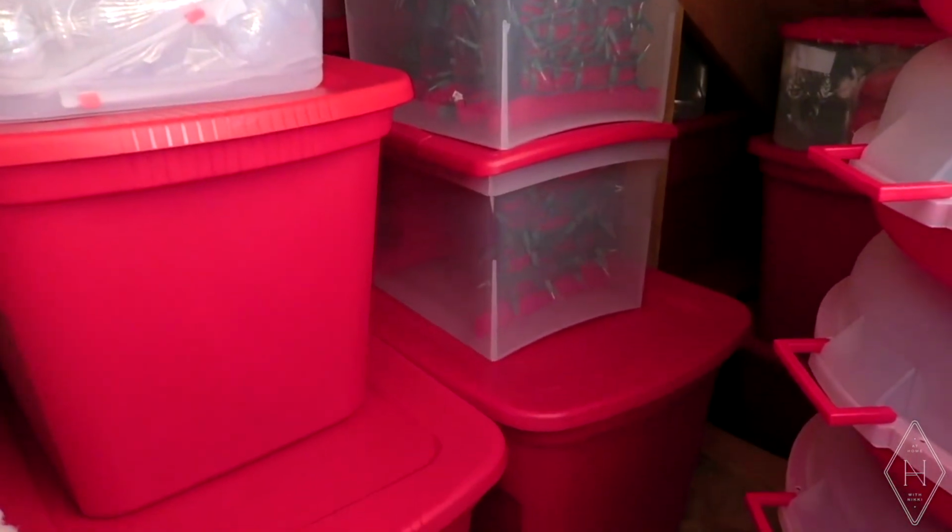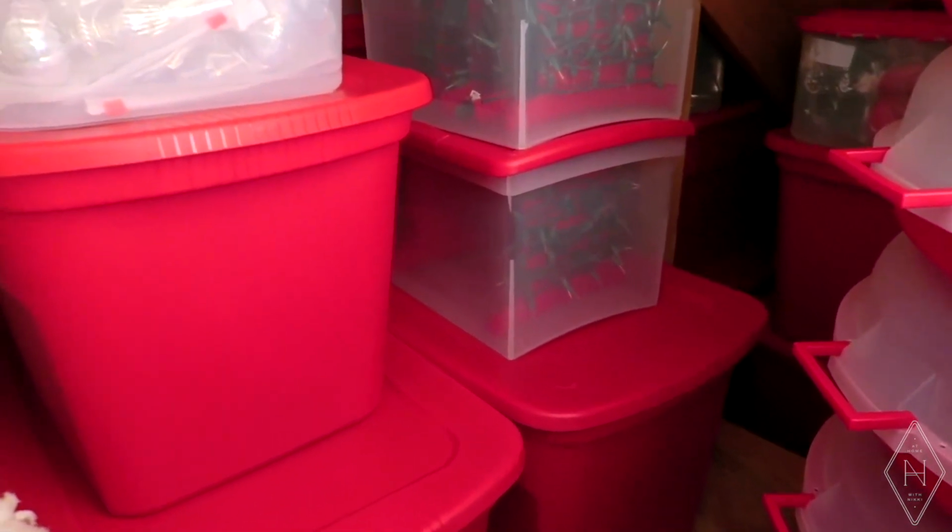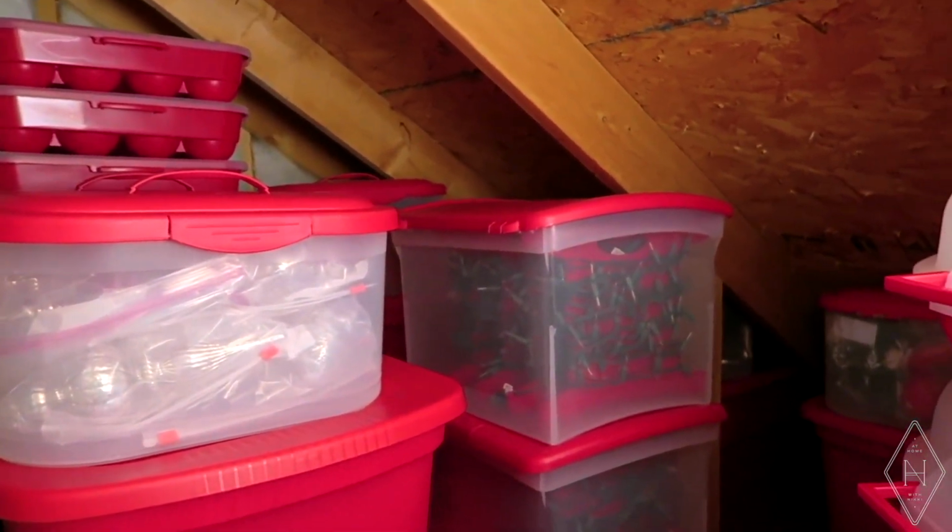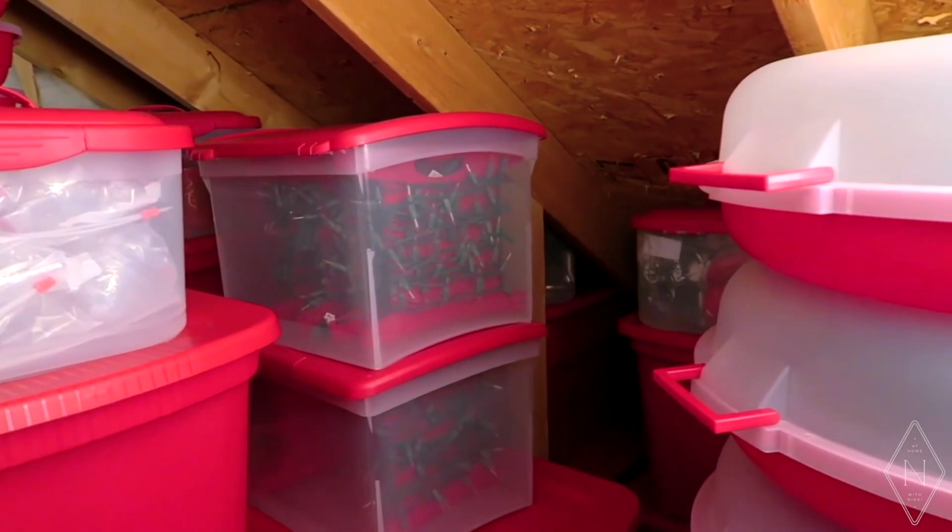The next thing, friends, is once you get your inventory down to what is your inventory, then you want to think about space. How much space do you have and what do you realistically need? So if you're in a smaller house, but you have enough decorations to decorate 15 houses, then it's time to just pare down to what you really need for your space.